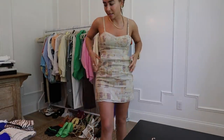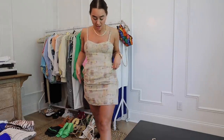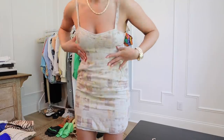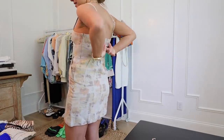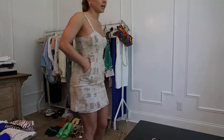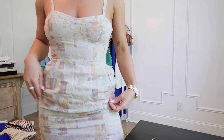Okay, and I think this is the last thing from Urban. This is so cute. It's like a little summer dress with pockets, which is amazing. It fits insane, you guys, so flattering up here. It's a really nice tiny little band at the back with a little cutout. It's not overly tight. Fits just so well and has this little kind of faded vintage print on it.